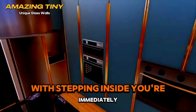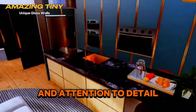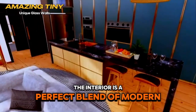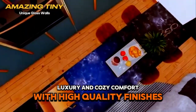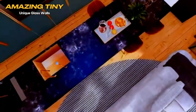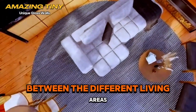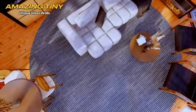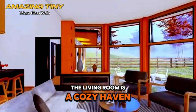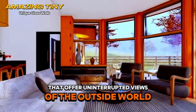Stepping inside, you're immediately struck by the quality of craftsmanship and attention to detail. The interior is a perfect blend of modern luxury and cozy comfort, with high-quality finishes and thoughtfully designed spaces. The open-concept layout creates a sense of fluidity between the different living areas, making the house feel spacious and airy. The living room is a cozy haven, with plush seating and large windows that offer uninterrupted views of the outside world.